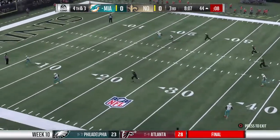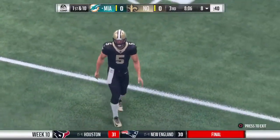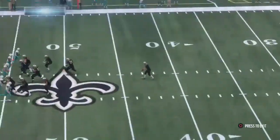And he deserves a bronze leg as he gets this one away. And it's out of bounds. Now we'll see what the side judge says. He says out at the 8-yard line.